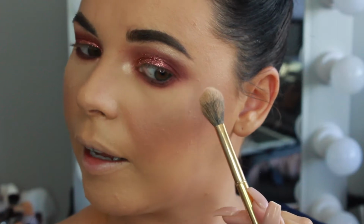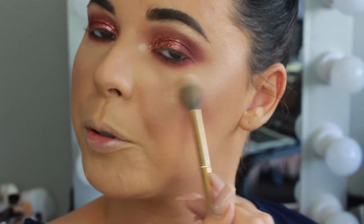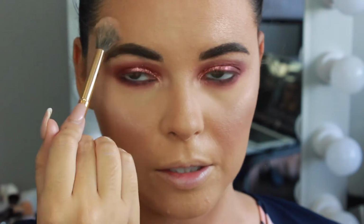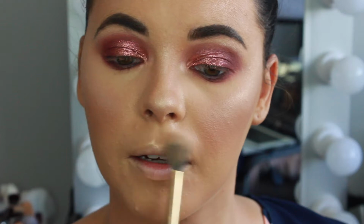And then I'm just going to highlight the high points of my cheeks. And then just up to the temples as well. And just above the brows. This just gives a really nice glow to the skin. And some down the centre of the nose, tip of the nose, and also on the cupid's bow.